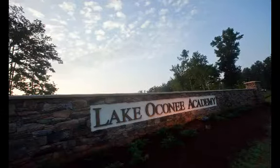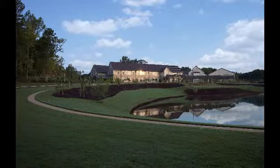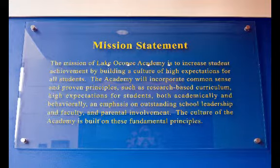Parents are expected to be involved in the education of their children, supporting both their children and the teachers and administration at LOA. Lake Oconee Academy is an amazing school. All of the teachers and students take pride in being given the opportunity to work and attend this highly successful school.